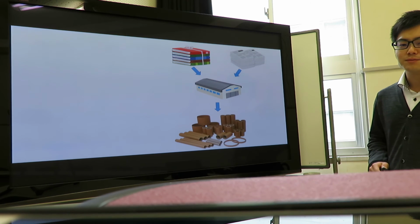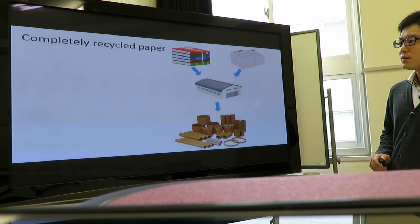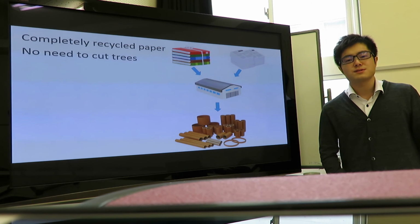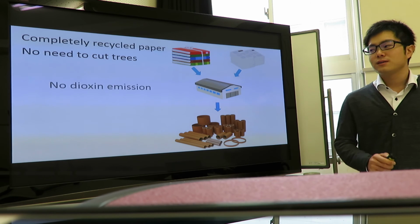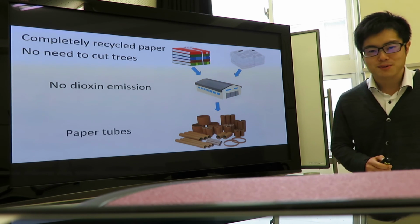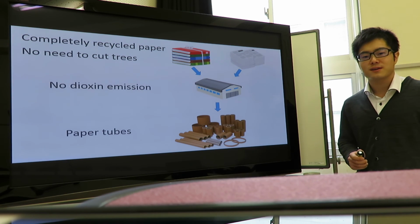This is a process of making paper tubes. Paper tubes are made from completely recycled paper, so no need to cut trees. And what is more, no dioxin emission. Then you can get paper tubes. It is also very eco-friendly.